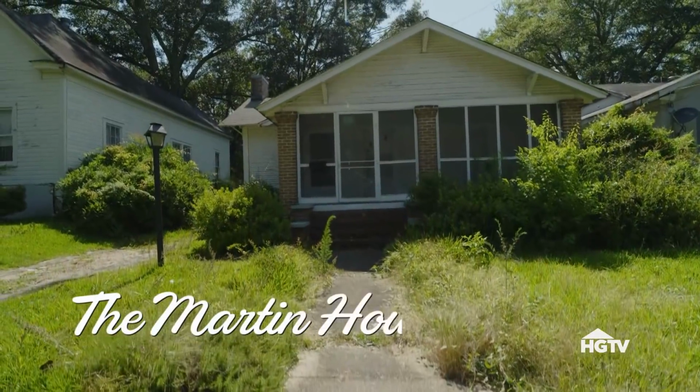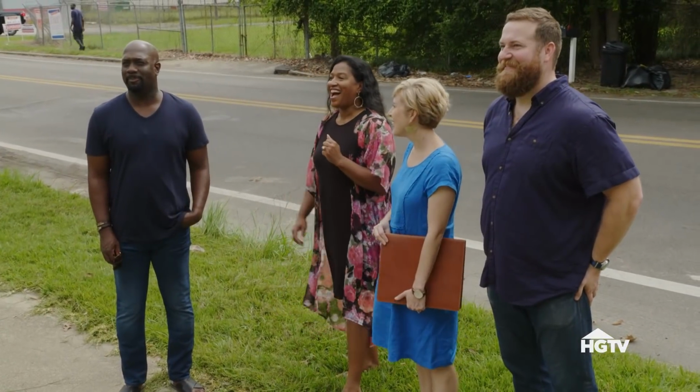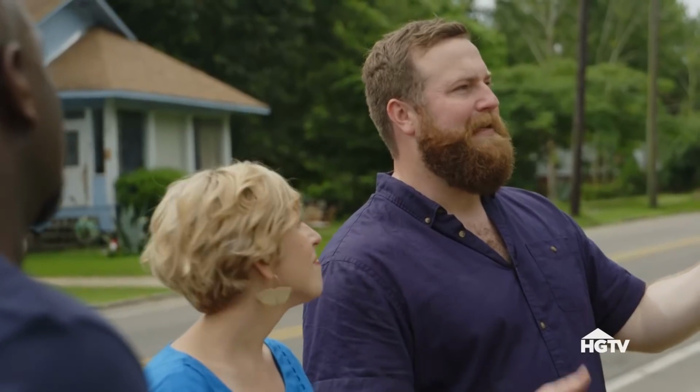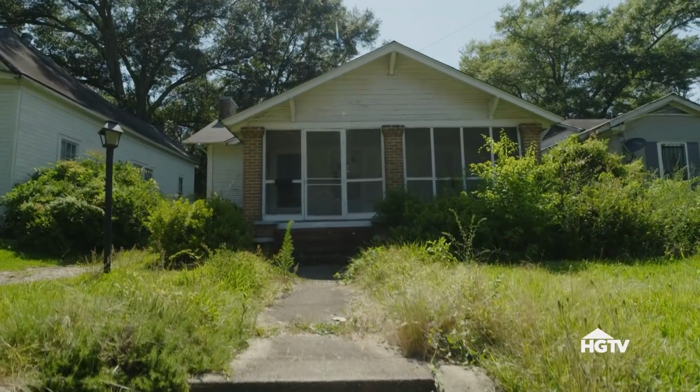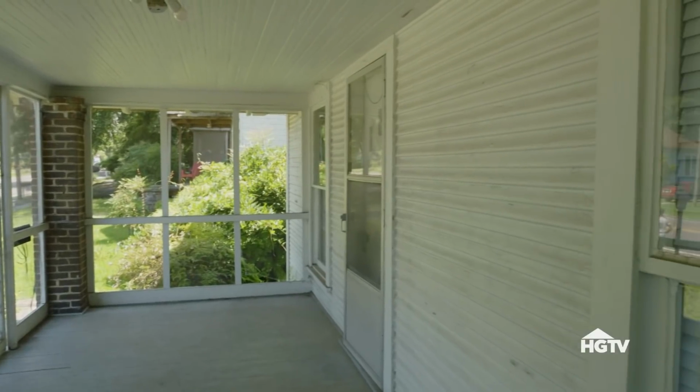This is the Martin house. Ooh. Okay. It's really cute. I love it. Minnie and A.L. Martin bought the house around 1920, and then they passed it down to their daughter, and she lived here until last year. So the Martins have been in this house for almost 100 years.